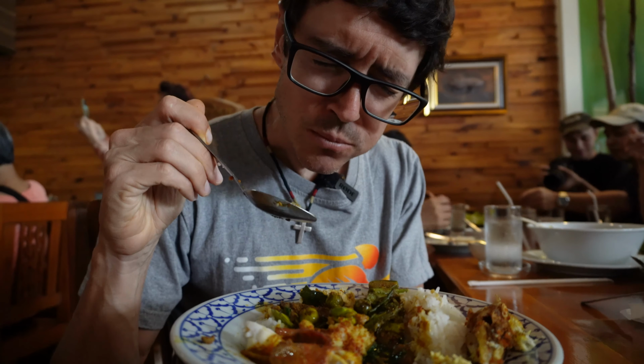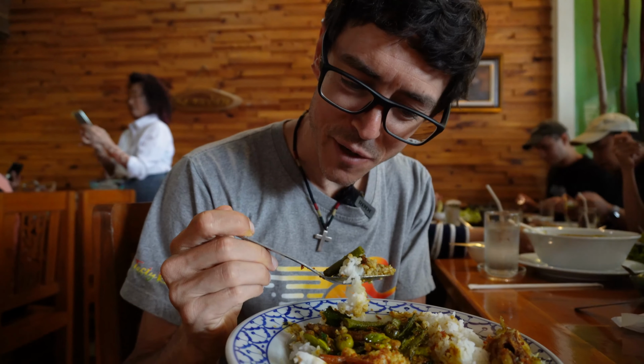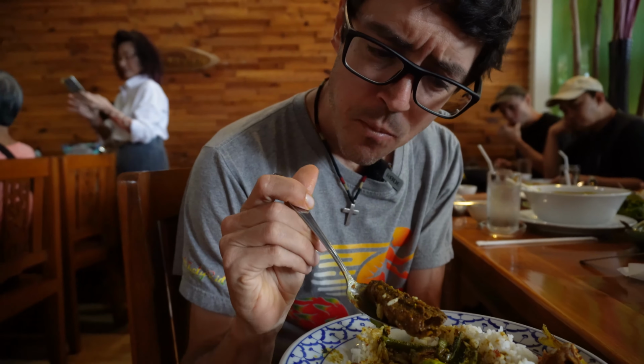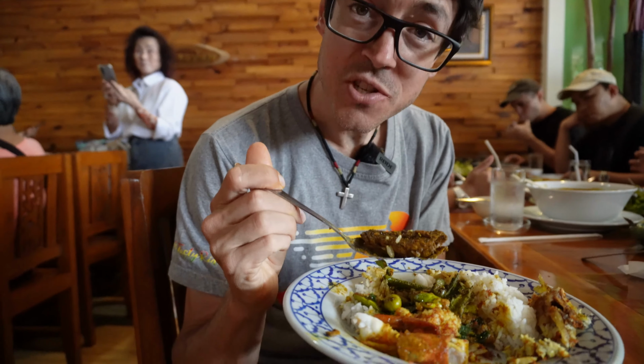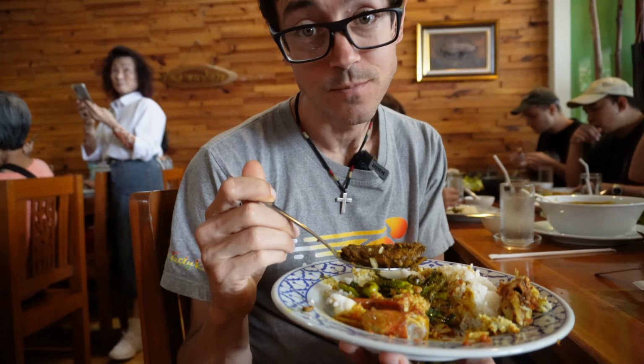Salty. So spicy. Pungent. The fish innards are crazy. And I haven't even had any of the fish meat yet. Wow. So, this is a dish that will take some getting used to, but it is one of my favorites. Wow. And it is mega spicy.